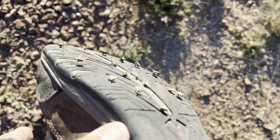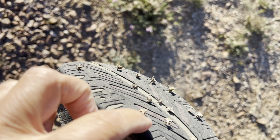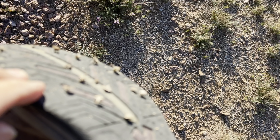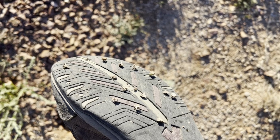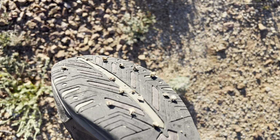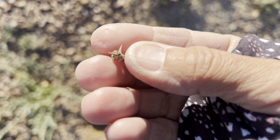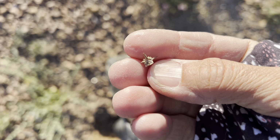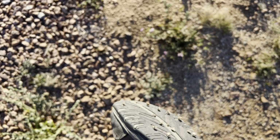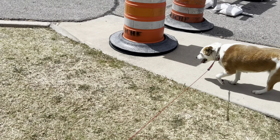We quickly discovered the dark side of this park. These little pokers that get stuck in everything. Could you imagine getting one of those stuck in your little paw? Poor Daisy. Daisy's learned not to walk in the grass. She's like, no way, man.